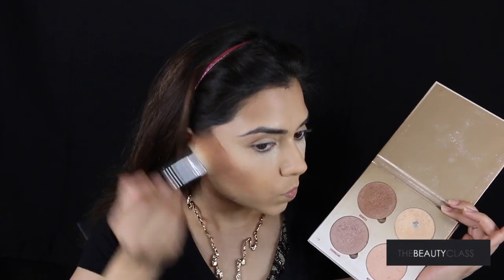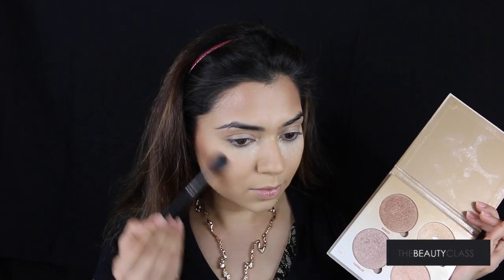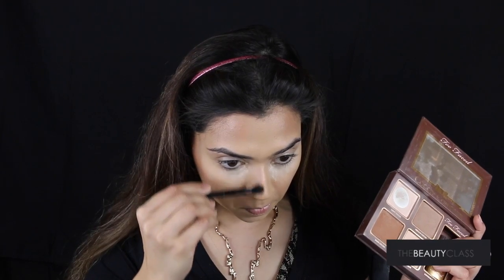Next, I'm going to go in and bronze my face a little further using these two highlighting shades from the Sundipped palette from Anastasia Beverly Hills, and I'm just going on top of my cheekbones and a little bit on the temples just to give that bronze, that shiny finish. As you can see from the video footage here, it gives that lift to the temples. And I'm going to go ahead and then highlight my cheekbones using the lighter highlighting shades from the kit. I absolutely love this kit. I think it's so versatile and it can be used for so many skin types, just not medium to dark.